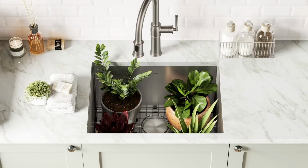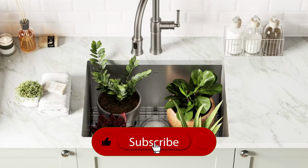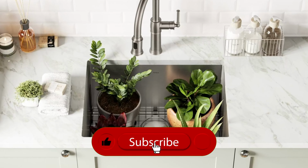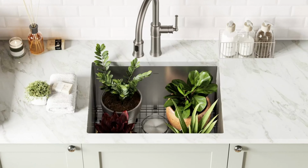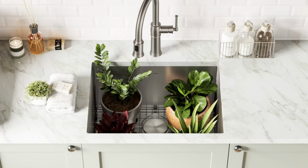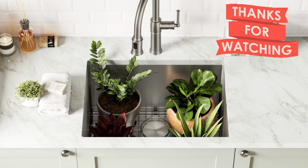No more clogs, no more reaching in with your hands. Just flip it over to empty it. Stainless steel, rust-proof, dishwasher safe, and fits any standard drain. Costs less than a plumber visit and saves you from ever needing one. Smartest small purchase for your kitchen.